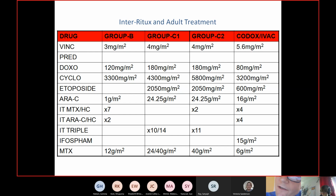Etoposide, reasonably high doses in C1 and C2, which, as we know, is the risk of secondary AML. Low dose in Codox-M1. They get a lot of cytarabine, not significant long-term risks associated with that, but obviously acute risks of cytopenias and fevers. We all know what it's like treating patients with high doses of cytarabine. And they get a lot of intrathecal treatment. Now, I wouldn't put my hat on the group C1 and group C2 being exactly right.